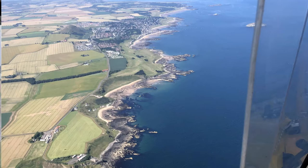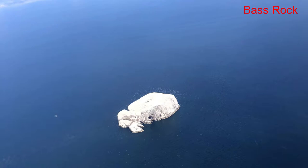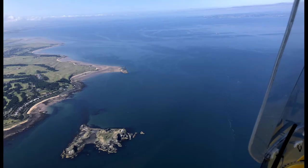Then we'll see what looks like an iceberg, and on the radio we're talking to each other and we actually thought it was an iceberg initially and realised it was Bass Rock, which isn't actually a white rock. It's white because the seagulls have been living there for some time, and there's a big colony of gannet seagulls living on there.